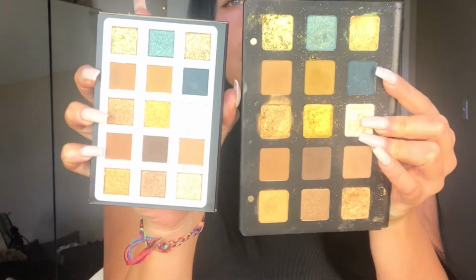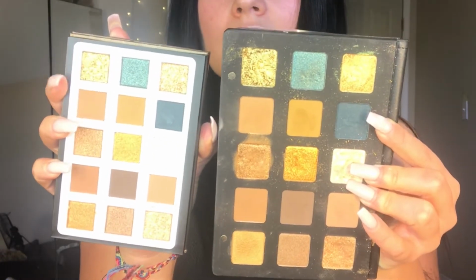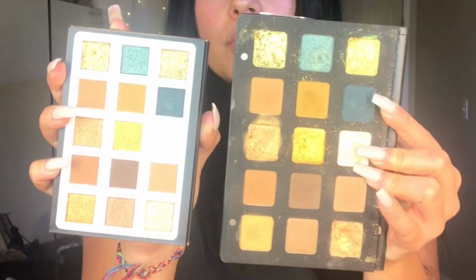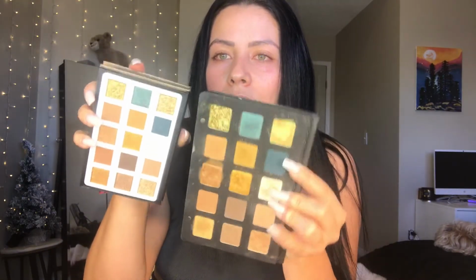How similar does it look to another palette? The color placement. Do you guys see how similar the color placements are? You have that blue shade in the middle, that gold shade here, that dark neutral shade in the middle, just like this one. So I see this palette and it really does remind me of the Natasha Denona Gold Palette, which I think is the idea behind it. Because you can call anything gold palette and have these shades. I think if they just moved the colors around and they weren't as similar, then it would have been fine. Because, you know, neutral palettes are neutral palettes.